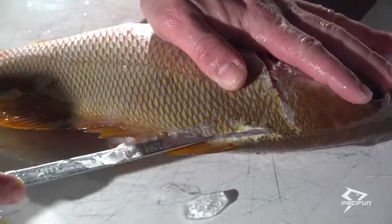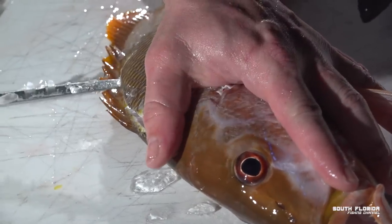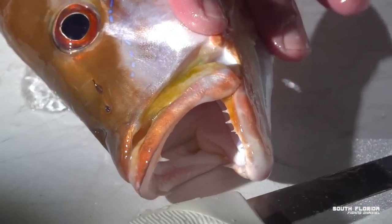Those knives, maybe questionably sharp. The other knife might be sharper than that one. Look at the mouth on that guy.